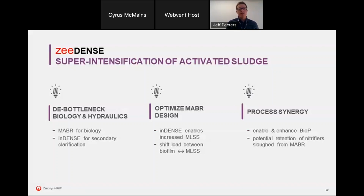INDENSE works best in combination with biological phosphorus removal because the BioP organisms, the PAOs, have good settling characteristics already. So if we start with an initiation for the growth of these dense bacteria through PAOs, and then we retain them in the cyclone, that gives us the best advantage to improve our SVI conditions.